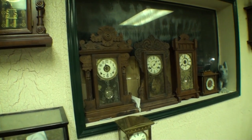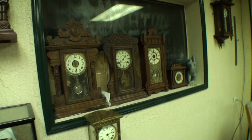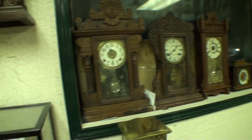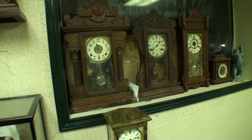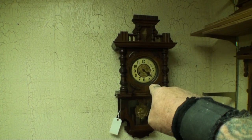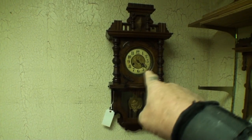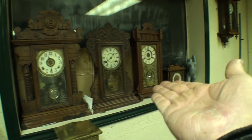Now, when you bring one of the farm clocks in to get rebuilt, they're going to tell you it costs about $700 because these are very old. And the thing about this clock versus this clock is nothing. It's the same thing. All these clocks have the exact same thing in them as this clock right here. But they're going to tell you, since these are older clocks, it's going to cost more money to restore them.